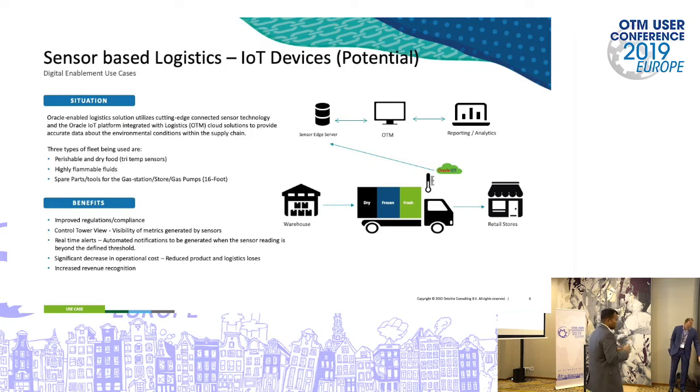So this is where we call sensor-based logistics, where we are going to use Oracle logistics solution along with IoT, with the sensors. What we are envisioning is that the sensor is going to keep on taking measurements, and then we are going to upload them to IoT devices. Once it's been uploaded in Oracle IoT devices, OTM can take that information and store it there. And that's where we are going to establish a connection between our vehicles and the system so that we have all the vital metrics in our hand. This is our vision. This is the use case that we have set.